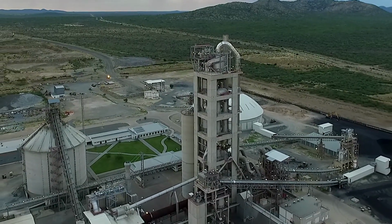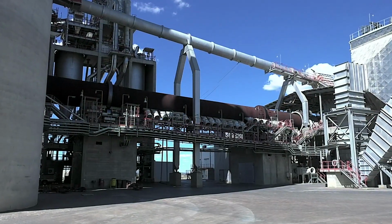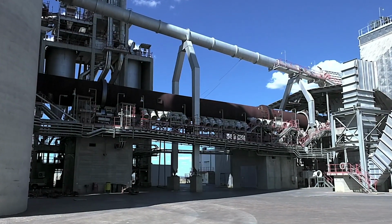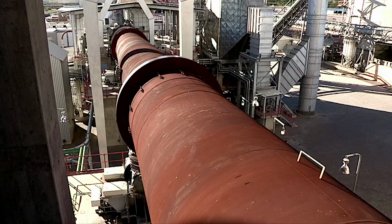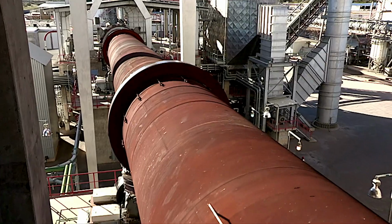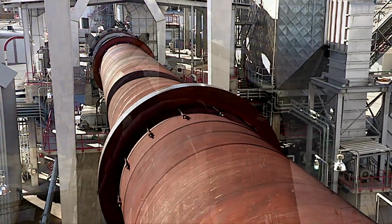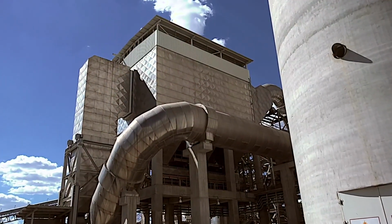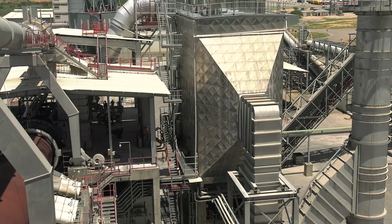Once the raw material has been processed in the preheater, it enters the 54 meters long rotary kiln, where the material is burned to clinker at temperatures in excess of 1,450 degrees Celsius. The rotary kiln can produce 2,100 tons of clinker per day. The clinker is now cooled down by using a method of air quenching in a grate cooler.